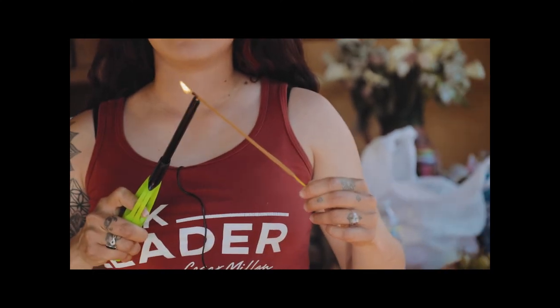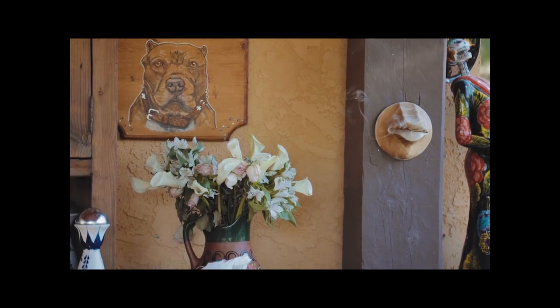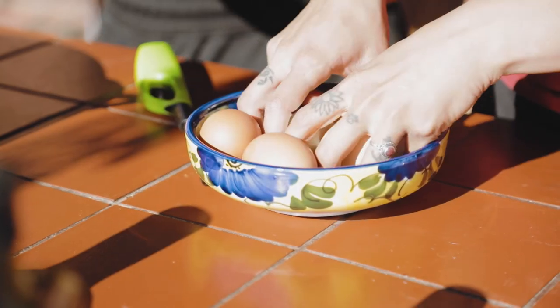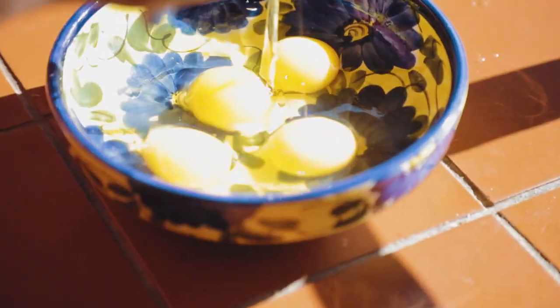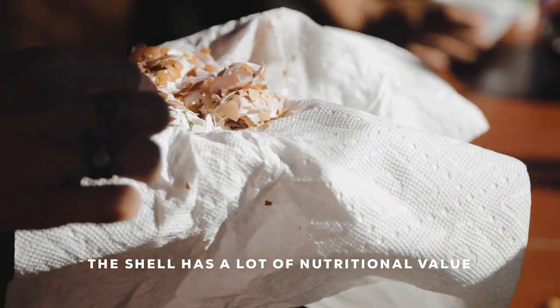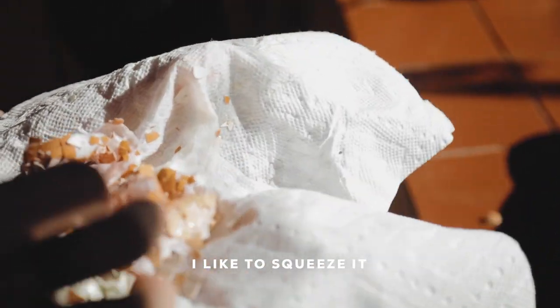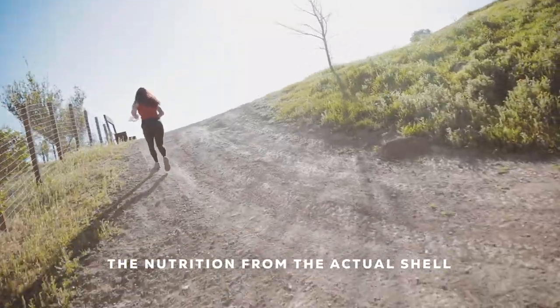Let's go make some eggs. The shell has a lot of nutritional value. I like to squeeze it and then I'll throw it into the garden so that the plants can use the nutrition from the actual shell.